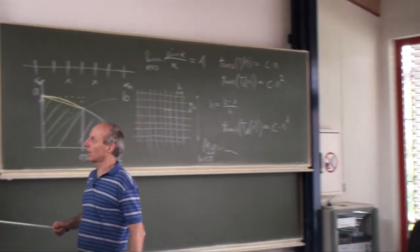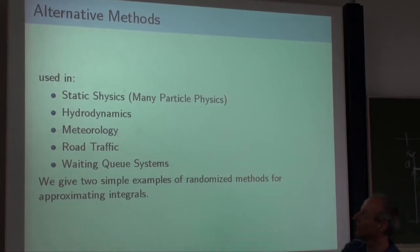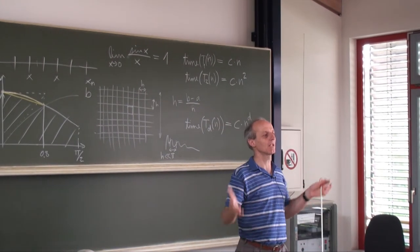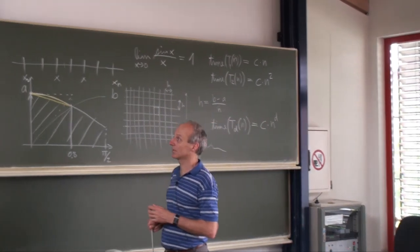Similar problems occur in statistical physics. I mean, that should be not static physics, it should be statistical physics. And statistical physics happens in three-dimensional space. Imagine a gas volume like in this room, and you want to simulate something going on in this three-dimensional space, or in solid-state physics. It's also a three-dimensional space, and then we need three-dimensional integrals.